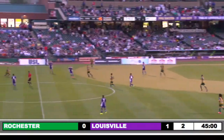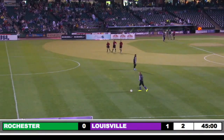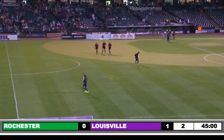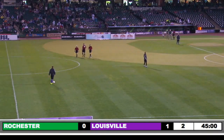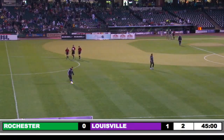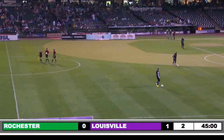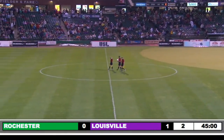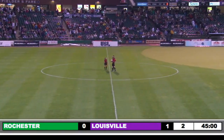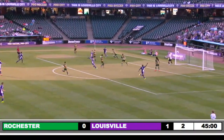Yeah, and right out of the start, Louisville was kind of on their heels, and I would just say, Jim, maybe the first 15 minutes or so, Rochester was clearly getting the better of the play. Yeah, for the majority of that, 15, 20 minutes, Rochester was really pressuring the other side. But then Louisville gradually took a little bit of control, and then this was a beautiful goal.